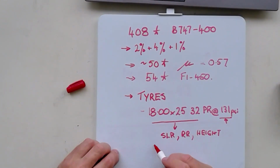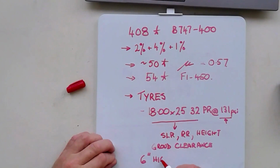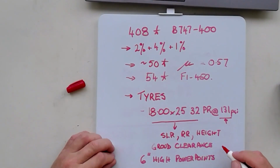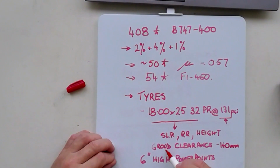It also gave us the right ground clearance. We had discovered with a previous tractor that was supplied a little bit too heavy that there are lots of 6-inch high power points all over the airport. These are concrete encased. Didn't bother the tractor, but since we only had about 140 millimeters of ground clearance, the tractor was slicing off all the power points.